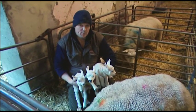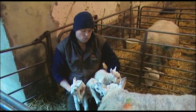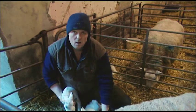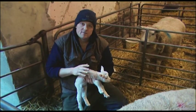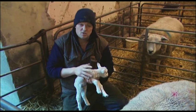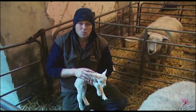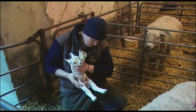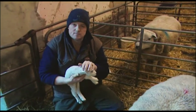Ideally, all the ewes would have pairs. That would be an ideal world. But it doesn't happen like that. So what we'll do here is we'll leave this ewe with two lambs. And when another ewe has a single lamb, we'll try and foster this lamb onto her. Because a ewe's got two teats, she's got two sides for a lamb to feed from, which makes it a bit difficult for three. So this little boy will get a new mum soon, when we get a chance.